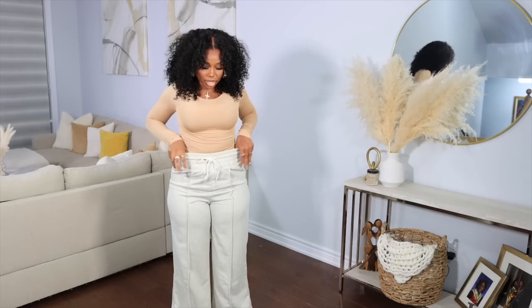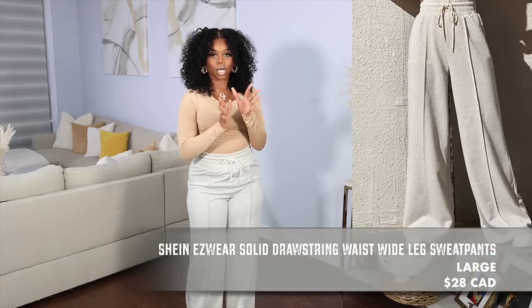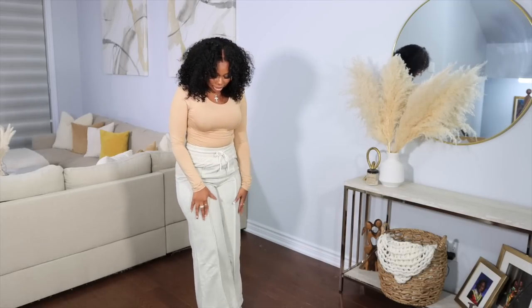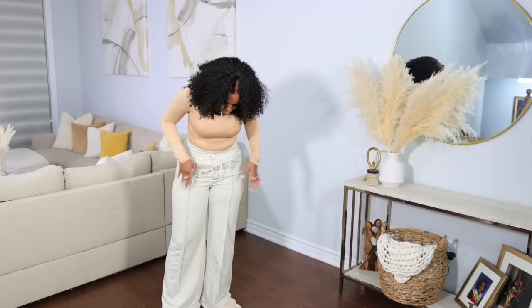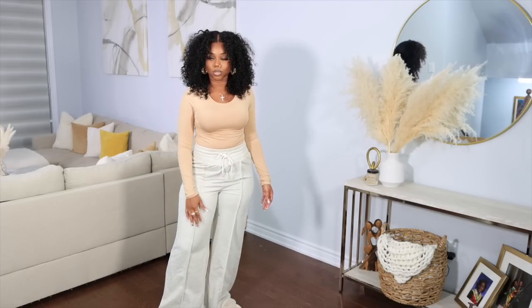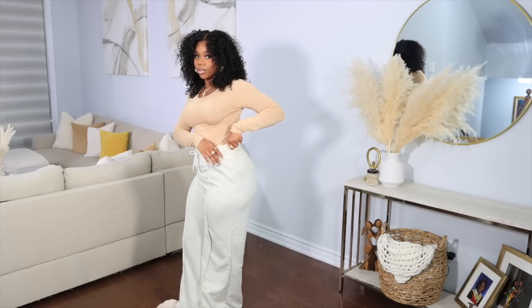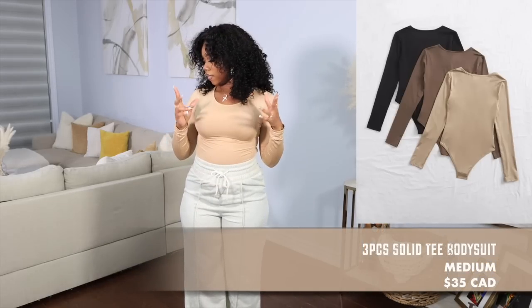Going back to our more casual looks. This pants, I got it in size large. And I was thinking it could be a casual dressy type of look. Not dressy, but like casual cute. It's a jogger, but it has that classy look to it, so it's not just a plain old jogger. I'm loving the detail in the front of it, and also how the waist looks really different from your normal jogger pants.